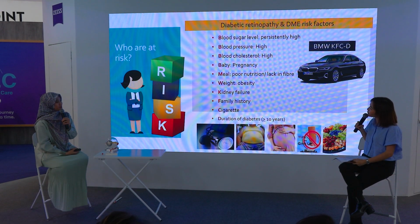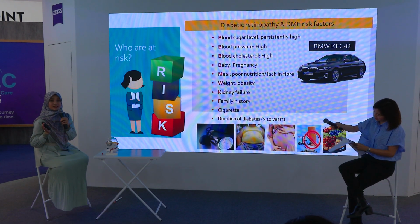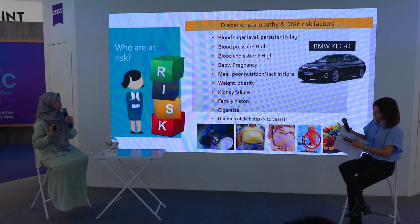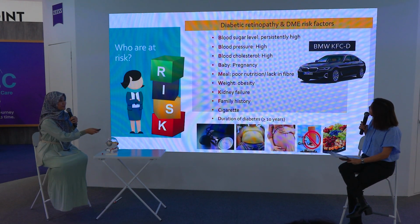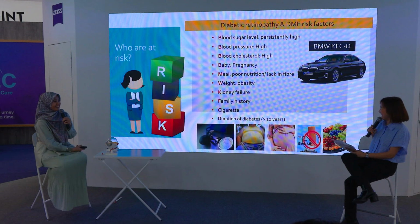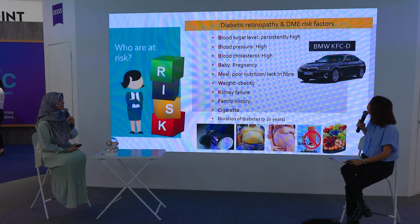Yes. Okay. So how are you going to know whether you are at risk of diabetic retinopathy and diabetic macular edema? I give you BMW, KFC for dinner. You'd want to eat that, right? It's for dinner, not for lunch.